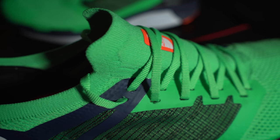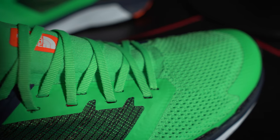I'm still a bigger fan of the standalone tongue, but I don't think that the booty style system should pull you away from buying the shoe. I'm still really impressed with the overall comfort of the shoe, and especially the width in that toe box. It may look torpedo shaped, but that hasn't affected me at all.